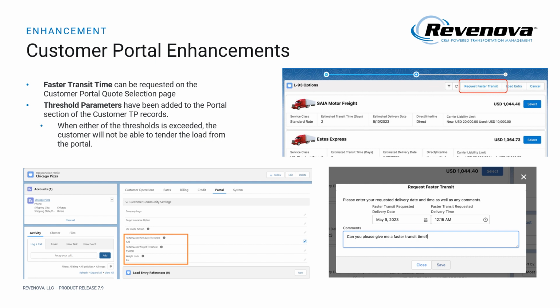Next, we have some customer portal enhancements. The first being you can now request a faster transit time. So we've added a new button to the customer portal quote selection page, which allows the user, when they're looking through their quotes, to request a faster transit time as required. And based on the selection of that button, they'd be given a modal that pops up and asks them to enter their requested delivery date and then perhaps some comments that they might have for that request.